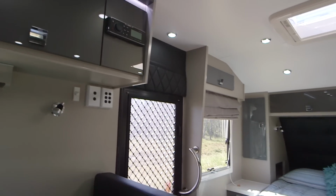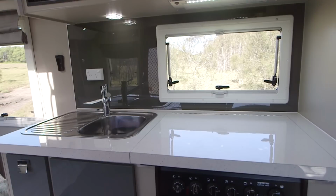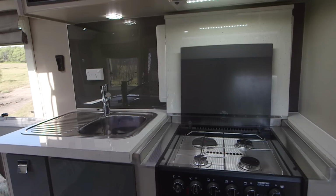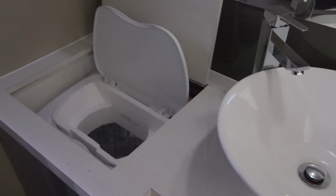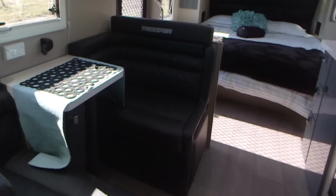And just take a look at this glamorous modern interior. Reinforced door hinges, premium laminate tops, Thetford oven, washing machine. And check out these leather upholstered lounges, headrests and everything. Talk about the bold and the beautiful. Lotus Trooper, I reckon it might be a bit of a super trooper.